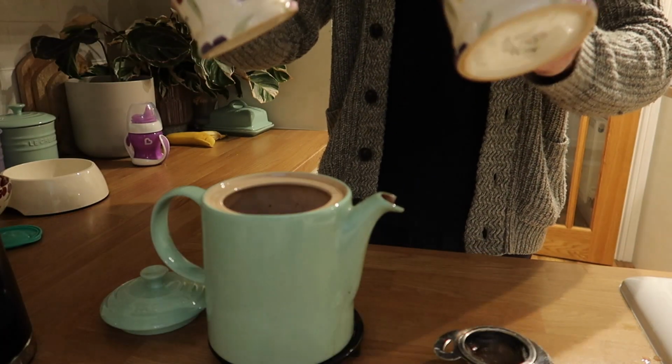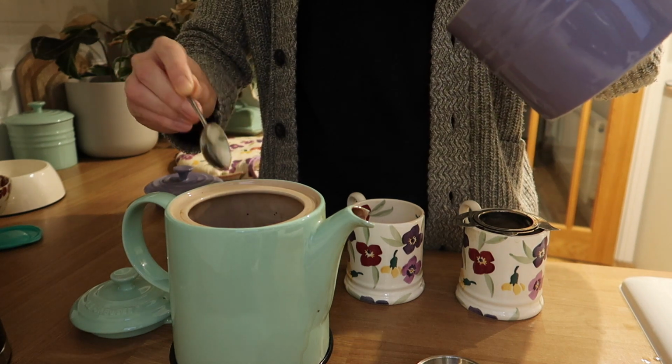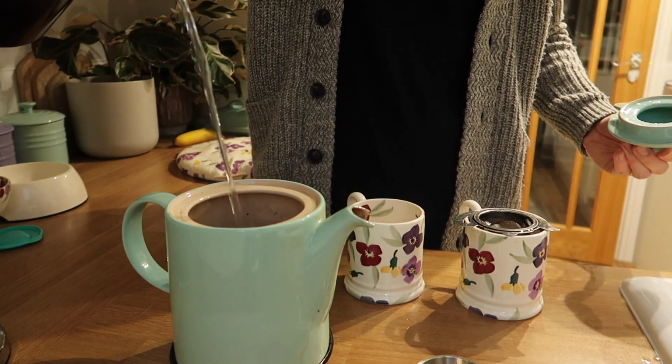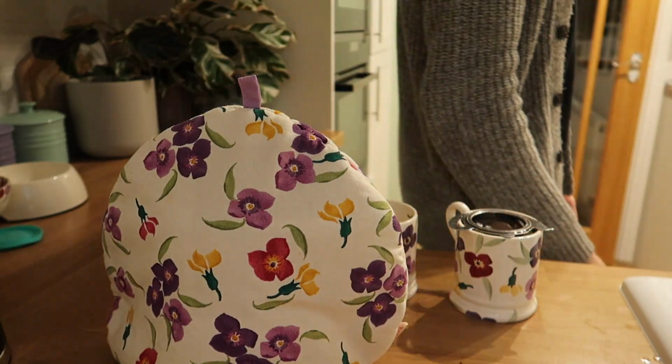Because we had a little bit more time this morning, we decided to have another hot drink. We do usually have a couple in the mornings, but it is not usually tea, we do normally have a coffee actually. But we had another cup of tea this morning, which my husband is making whilst I spoon feed Jasper.